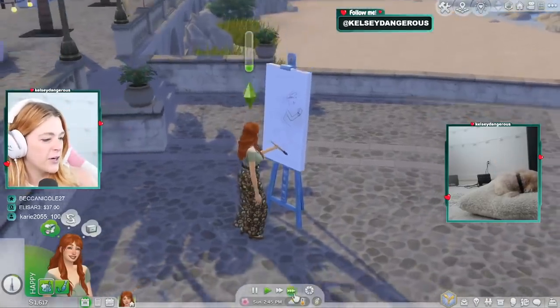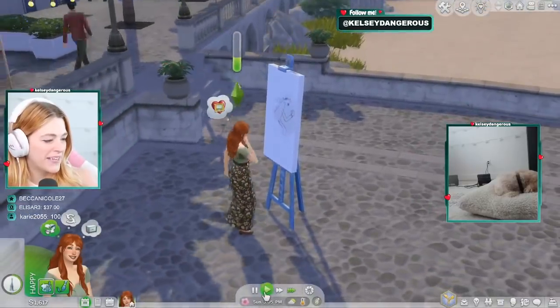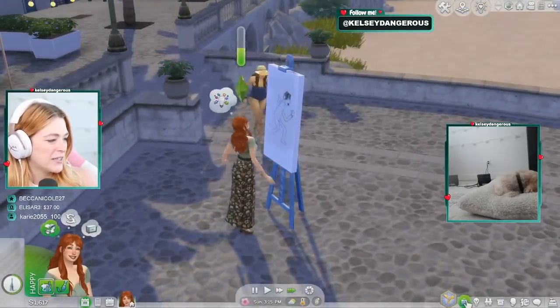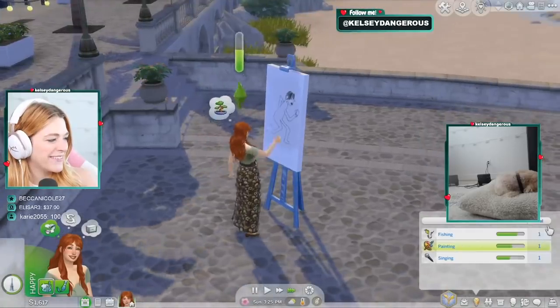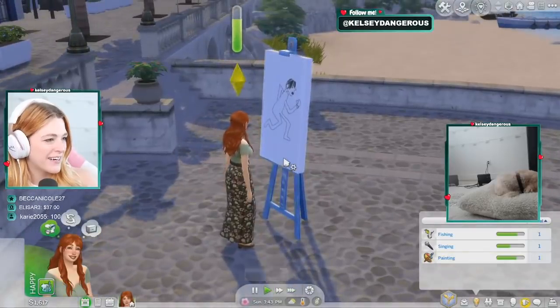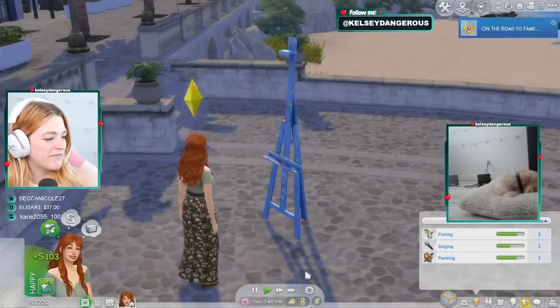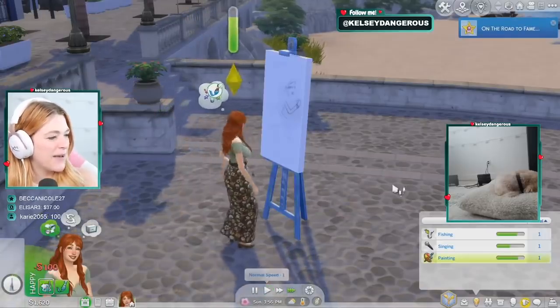Meow. All right, hurry up with your painting. This is gonna look so bad. I bet we won't even get our monies back. But you know, hopefully we'll get better, I guess, at painting. All right, can you sell that? Yeah, you made 3 simoleons on that. All right. Not as bad as I thought.